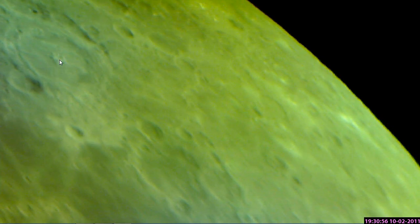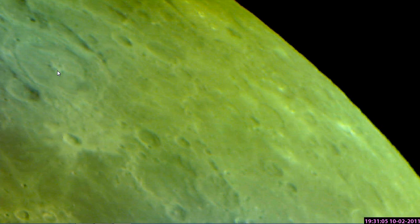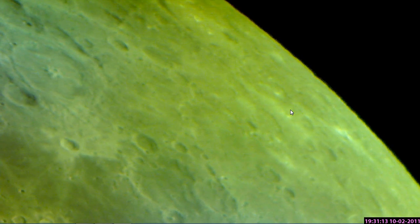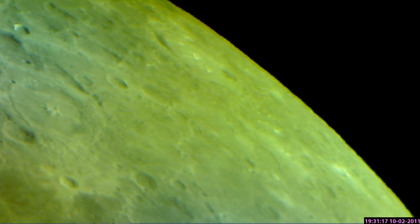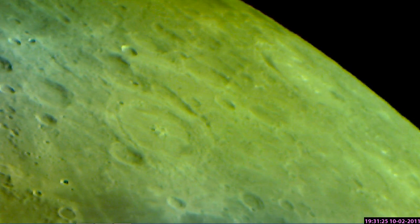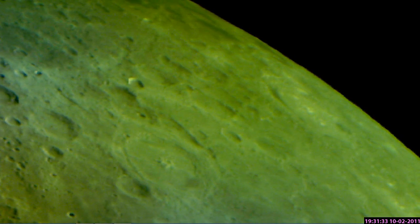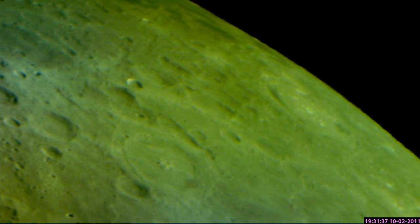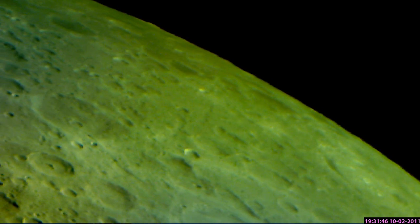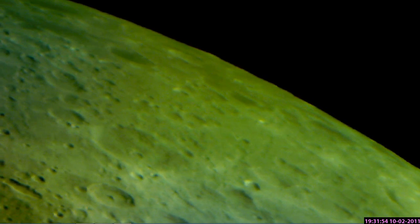And that looks like more than just a pile of rocks. That looks like some kind of a complex. You can see right angles. Looks like structures, like a little mini city. Maybe when I put the Barlow on, we can see more detail. Turn the exposure down. Now just look at that. Isn't that absolutely beautiful?